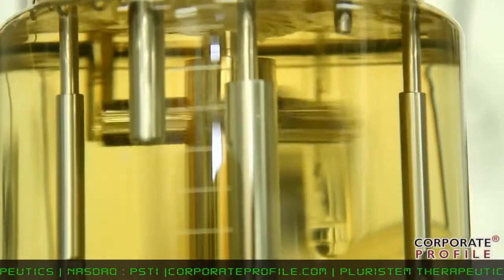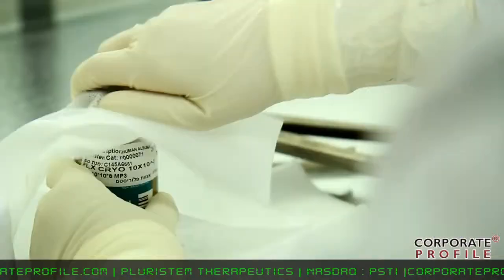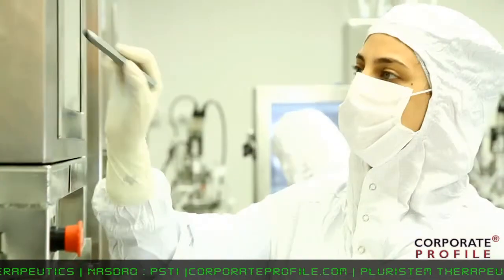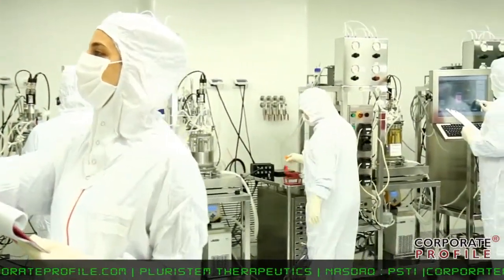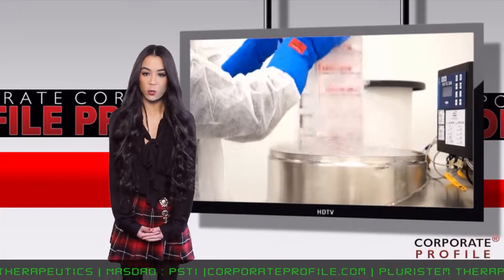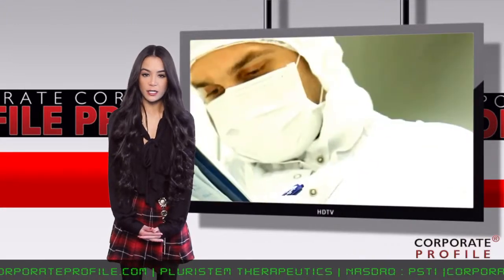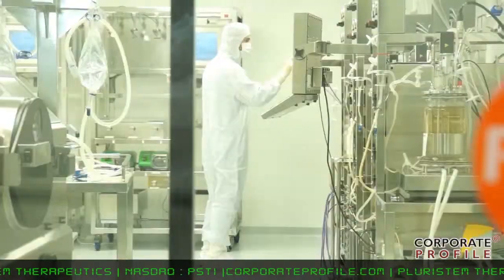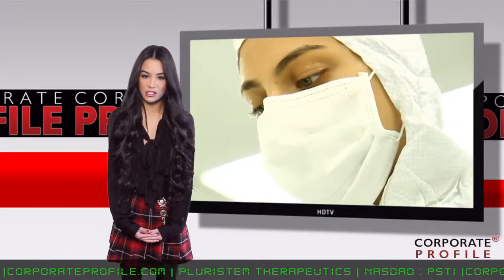Pluristem just announced that its manufacturing facility has been approved by European auditors for phase 3 trials. With the European Union's Qualified Person Declaration, Pluristem is now approved to use cell therapies manufactured at its state-of-the-art facility for all phases of its trials, including phase 1, phase 2, and phase 3, conducted in any European Union member nation. The Qualified Person Inspection was conducted in line with the European Union's Good Manufacturing Practice legislation.